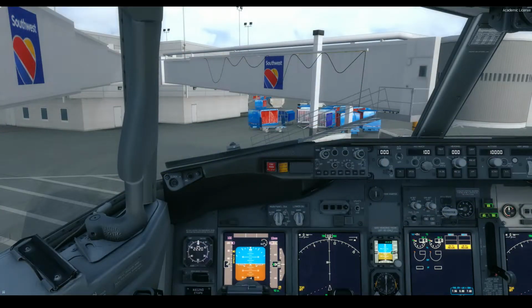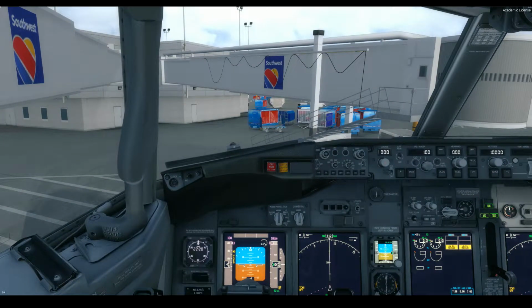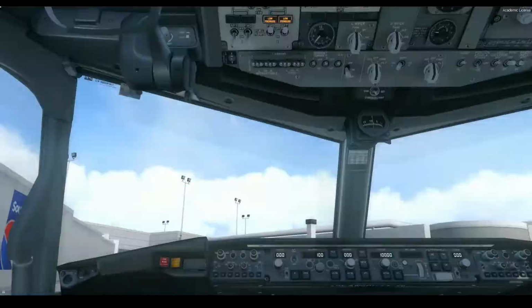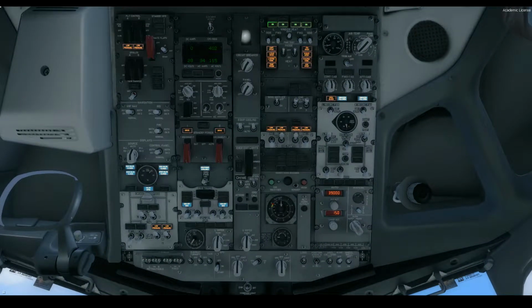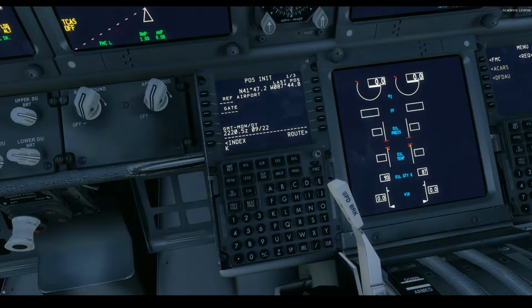So I made a cockpit config file for the APU on, as if this was a turnaround. So the APU is on, and a lot of the systems are on and ready for pushback. So all I have to do really is just do some FMC programming, and then we'll be good to go. So anyway, right now we are at Chicago Midway, so let me put that in. You don't have to do any IRS information since that's already been aligned.